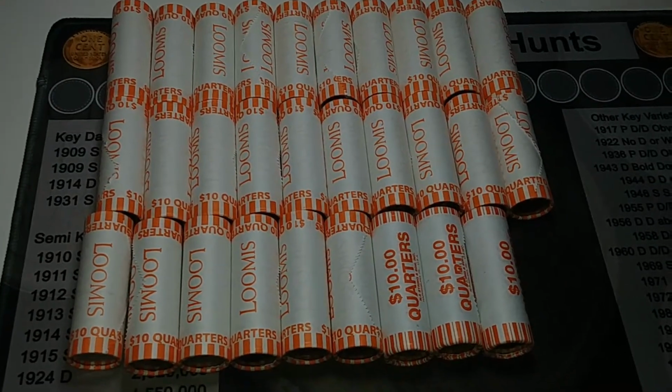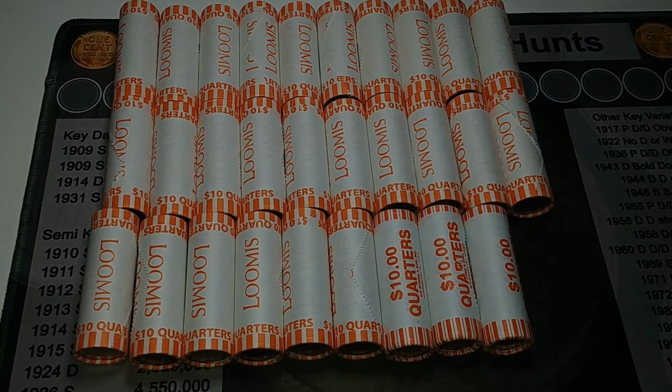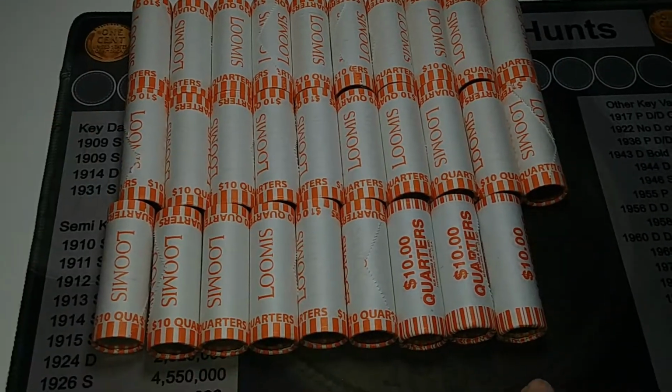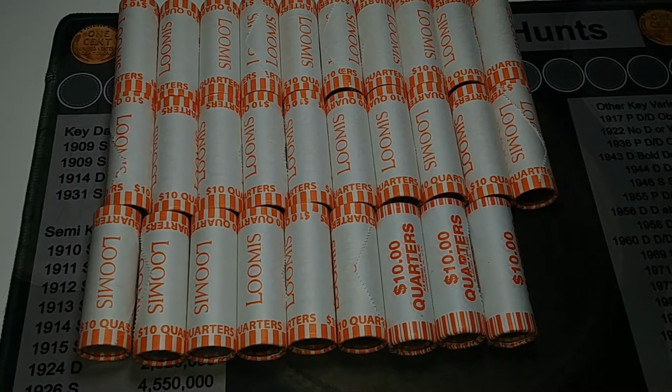Alright, let's hunt some quarters. I got 260 from one bank and then 30 from another bank. So you can tell these 3 are different. But let's go through them, see if we can find something fun. I'll start with these down here.